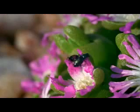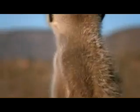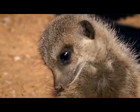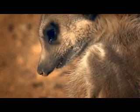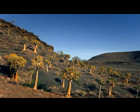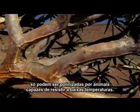While winter brings rain, it's also cold, too cold for all but the hardiest insects. Even the meerkats, in their fur coats, must bask in the sun before they can face the cold mornings. The cold conditions mean that early flowering plants, like the quiver trees, can only be pollinated by animals hardy enough to withstand such low temperatures.